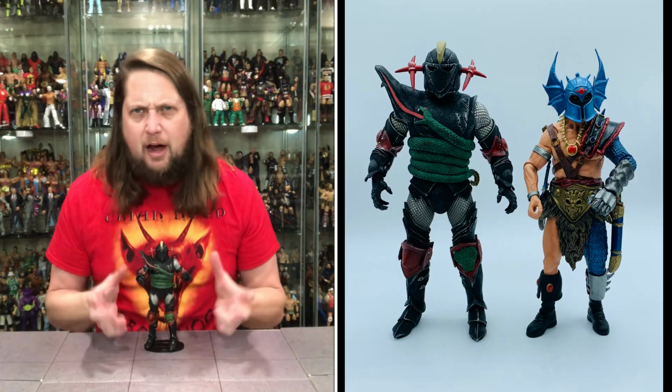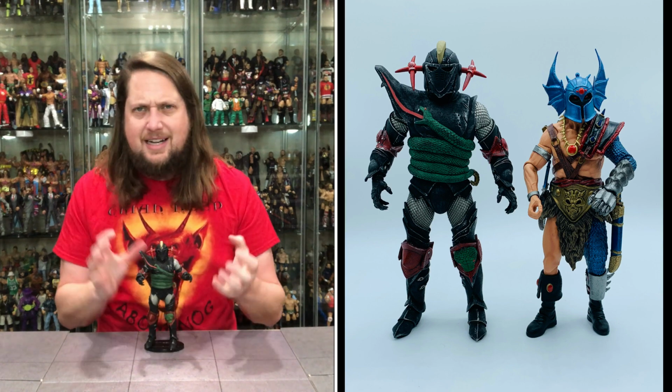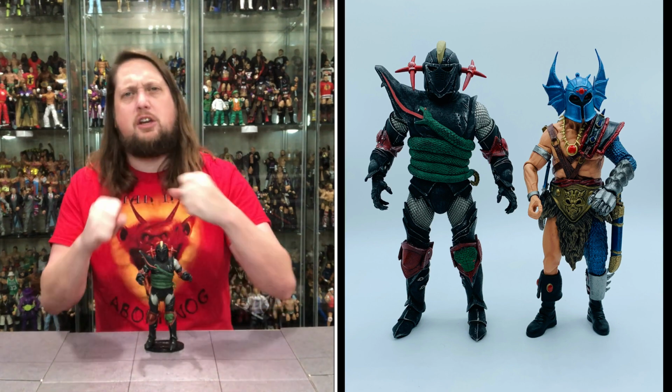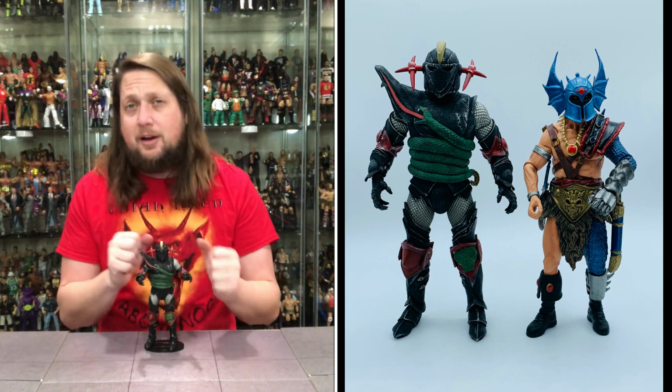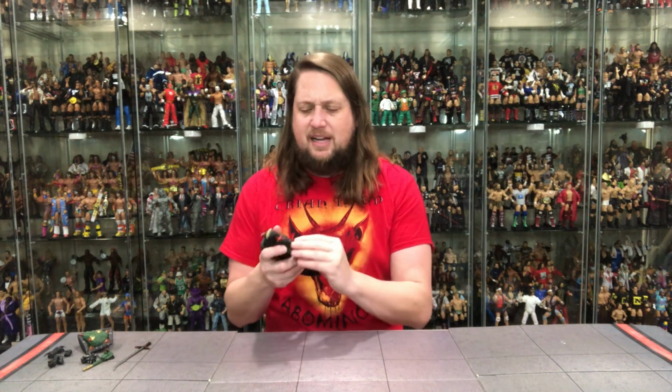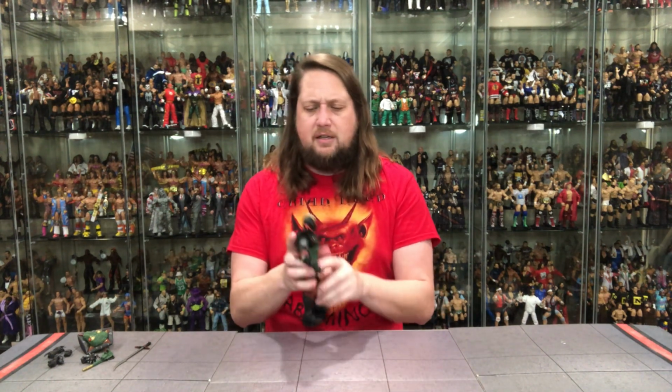Feels good, got a heavy feel to it, and much like the Alf figure we unboxed recently, this doesn't feel fragile. Like a lot of times you get NECA stuff and it doesn't feel like you can really move it around. You got to be a little more careful with this. I don't get that feeling on this, so I don't know if NECA has a new supplier, they've changed something, or it's just luck of the draw. I'm not exactly sure, but this feels really good. Doesn't feel like it's going to break or snap. Not that they normally do, but I think you know what I mean here. So I really do like that aspect of this.